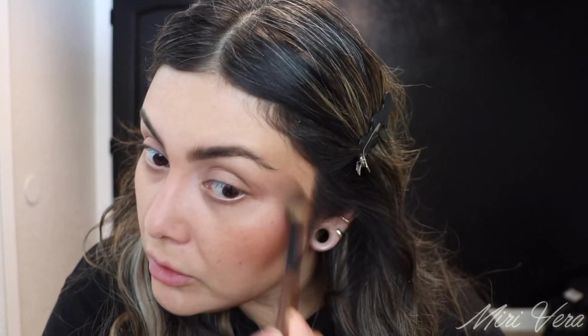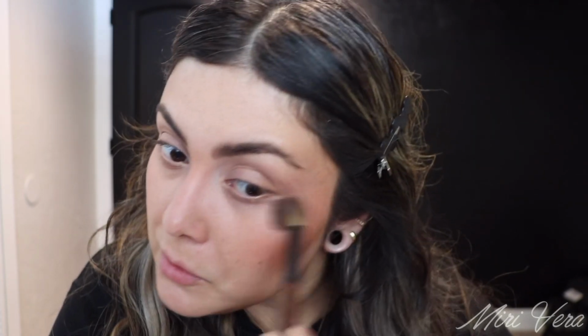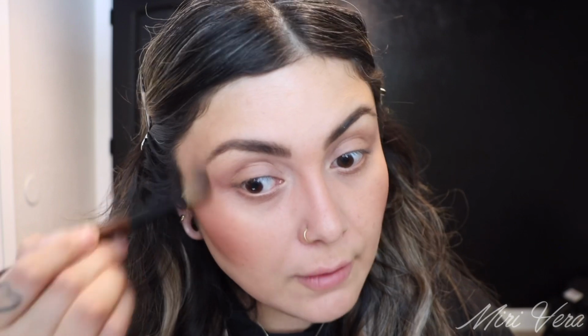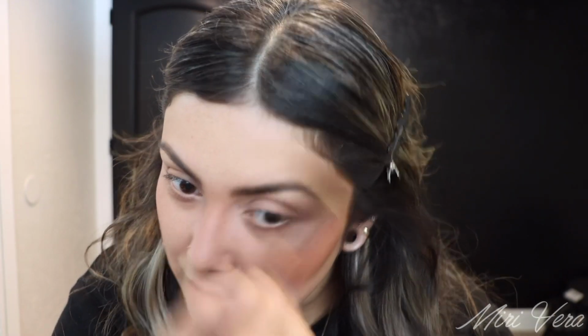for highlight. I also don't own an individual highlight from Chanel. And the last release they did, they were just too big for me. I don't need that much highlight. Highlight is one of the items I use the least of. Even this one is a tiny bit bigger than I wish it was, but it is a beautiful one.